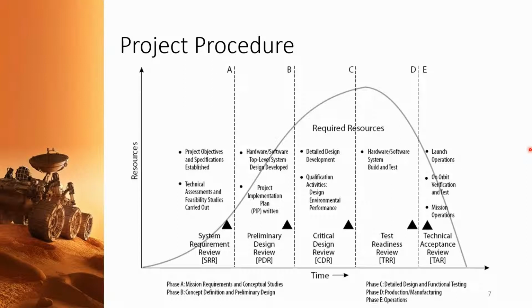So yeah, this is a lot of work, and basically this is the do or die part of the project, because errors here can lead to a failed mission. Then, after all these tests here have been completed, we get to the last stage where we launch the vehicle to space.